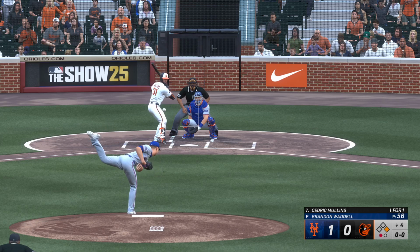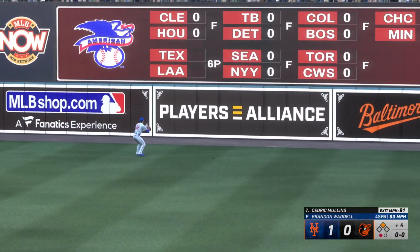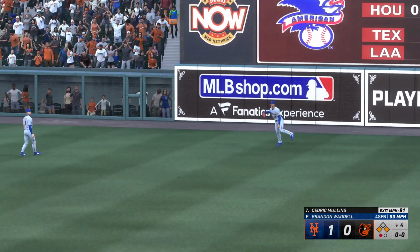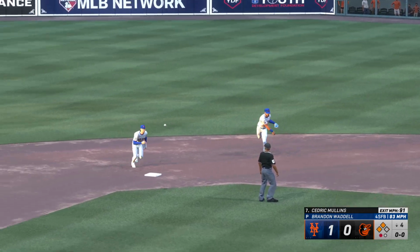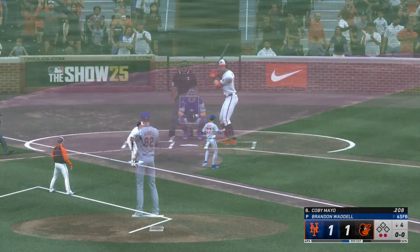Next to hit, Cedric Mullins. Drilled in the air, high and deep right field. Way back there. And it bangs off the out-of-town scoreboard. Runner around third. He'll score. Cut off, throw to third. The tag, and he's out.